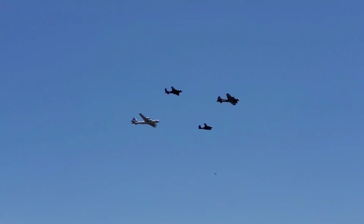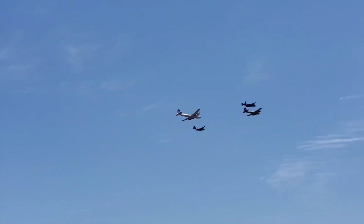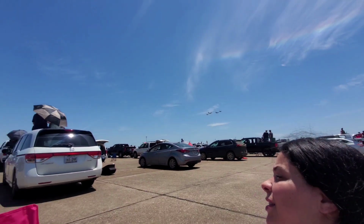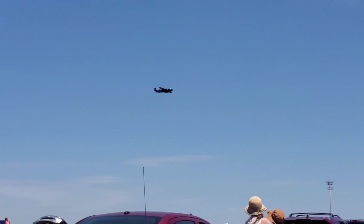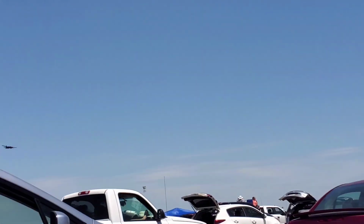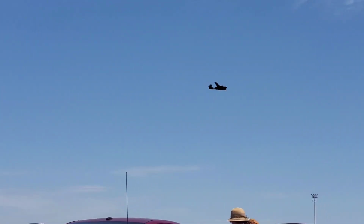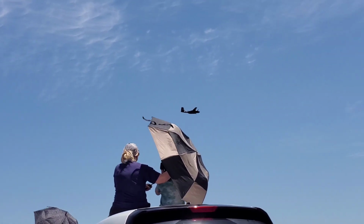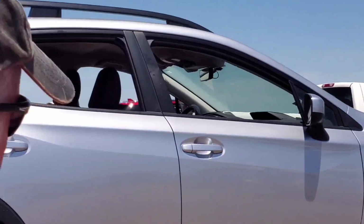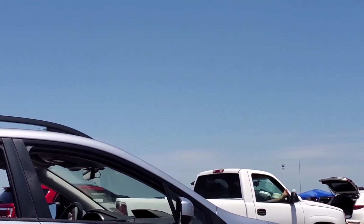Oh, it's the plane that was passing by with some B-17 Flying Fortress and two escorts. Very nice. Very, very nice. These are great planes. There she blurs. No, this isn't the last one. That's the second to last one. Okay, that's it, baby. No, here she comes, this four-engine mammoth.